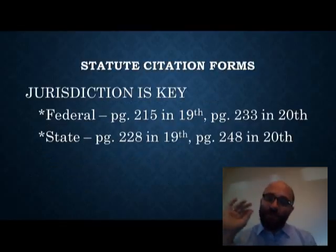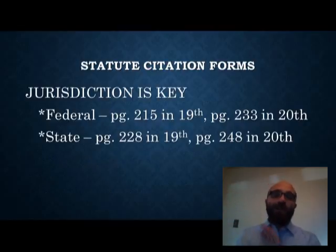Statute citation forms. Jurisdiction is super key. So the page where the jurisdiction starts is very important. Let's say we're citing the jurisdiction of Delaware, specifically Title 25, Section 5141. Now, when you see that the jurisdiction is key, the first thing you want to do is open to the specific start of your jurisdiction. If we're talking about Delaware law, that's a state, clearly. So we're going to turn first to page 248. We're all going to do this together, right?